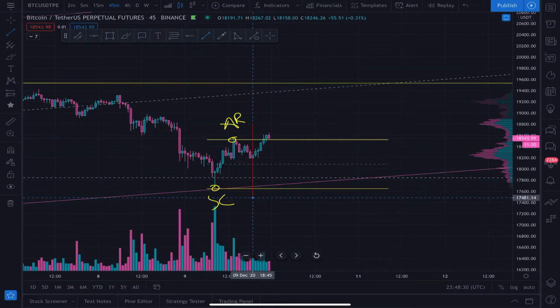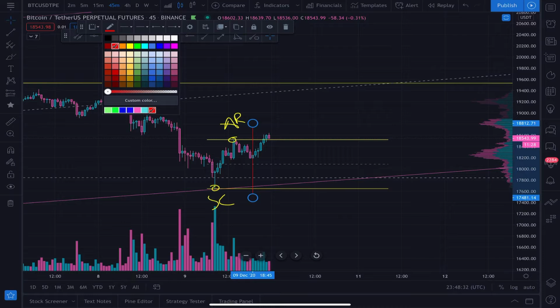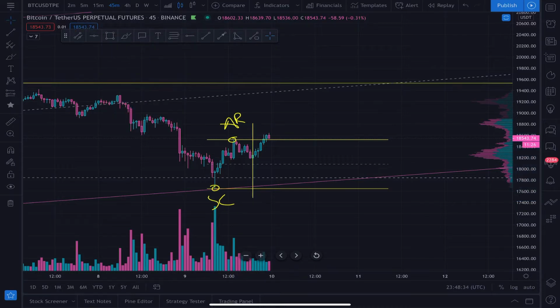Why is everything red? I must have been drawing some bearish stuff. So phase A is complete. We're now inside of phase B. In phase B, you're really just trying to analyze the price to determine where the strength is. And this is all the price action we have inside of phase B. There's not a lot, so we need to see more information coming in.